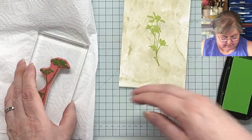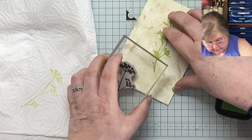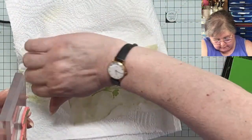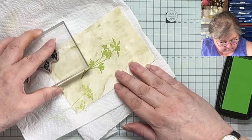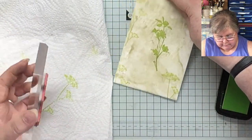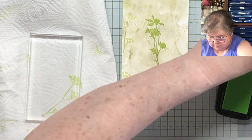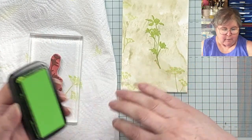So I just want to stamp off the first generation there, like that, and then go in. Let's pop that onto there, otherwise I'm going to get ink everywhere. And just go in and stamp second and third generation stamps. Like that. You've seen me do this before, I'm pretty sure you have. You're probably so bored you've fallen asleep. Wakey, wakey!